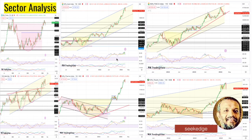Auto index had a sharp fall, but still maintains that bullishness on the medium term. The trend also has not crossed over yet. Pharma still maintains the bullish zone. Trend has not crossed over, but the heated up pharma had made a sharp cut last week.